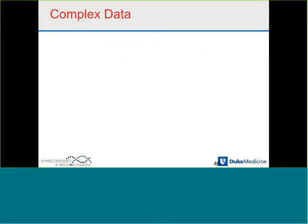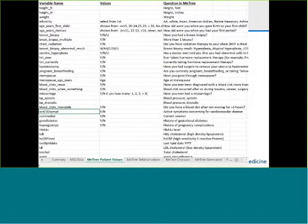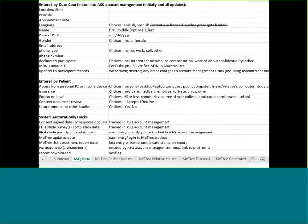So data was complex, right? So it was multi-source. So for example, this is the kinds of data that we were getting in Mitri. These are the kinds of data that we were getting when we were creating accounts for Mitri, like who's the patient, where do they live, what's their email address, if they declined, why did they decline? Where are they coming from? How did they access Mitri? Did they use a smartphone? Did they use a tablet? Were they doing it at home? Or did they go to the study coordinator and say, I need help? What was their education level, insurance, and so on? So we're tracking a lot of stuff in this system.